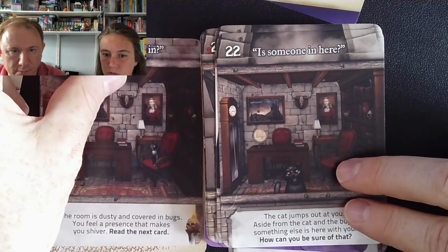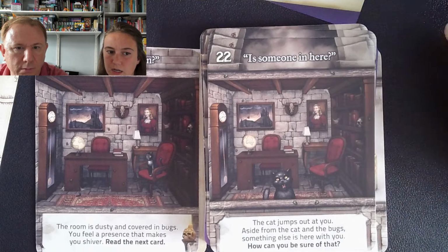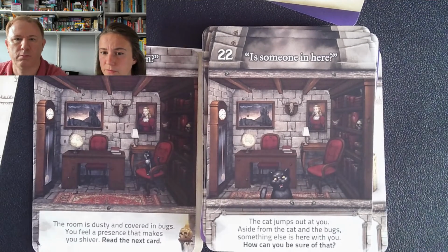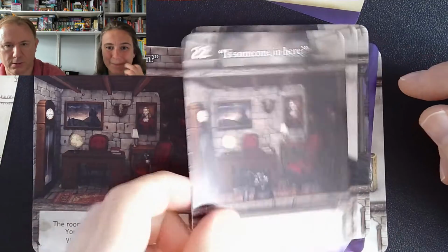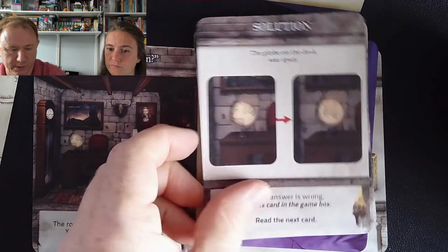Let's compare them. What's the log at the bottom? Oh, that was there before. The cat. Time is here with us. Someone spun the globe. Oh, is that right? Someone spun the globe. No, but there we go. That's the answer to the question. Okay. The globe on the desk was spun. If your answer is wrong, it's not wrong.